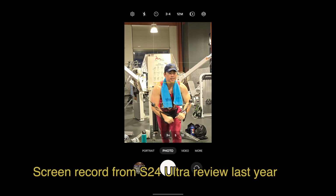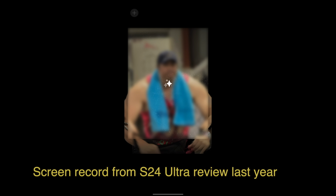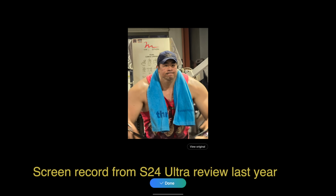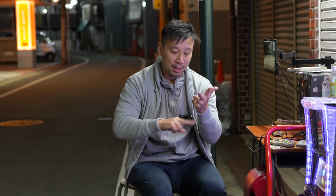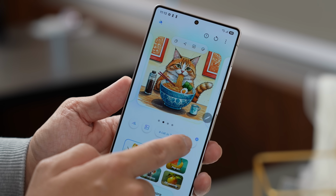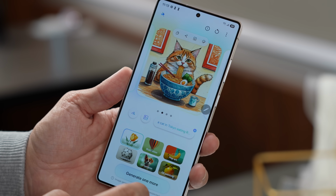And maybe because I like messing around with my friends, I like to doctor photos and send them Photoshop stuff. So I actually thought generative AI photo editing was very fun too, as well as the live translation, interpretation, all of that. So I actually thought Samsung's suite of AI features were quite useful. And now the S25 Ultra gives you a little bit more, and it's a little bit more well-rounded.